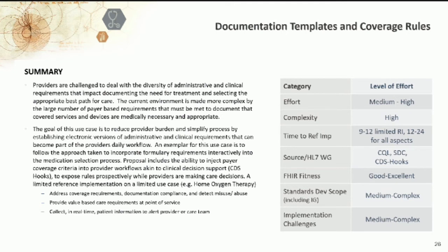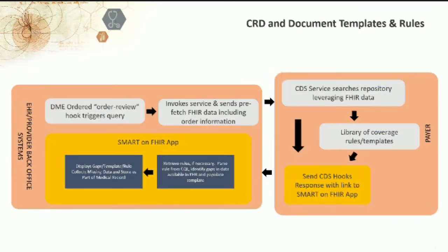And then you present that to the provider at the time of ordering in a SMART on FHIR app. That way, anything that the EHR already has that's structured and computable has been pre-populated. And then for whatever is necessary, like narrative, the provider hopefully has to fill out fewer forms. Does that make sense? So that's part of an effort to do some reduction in burden. But still, that's not quite enough.